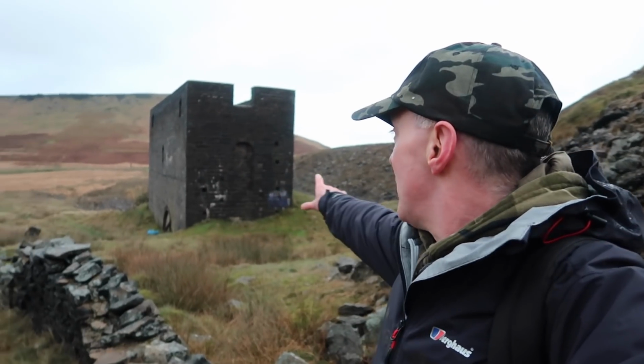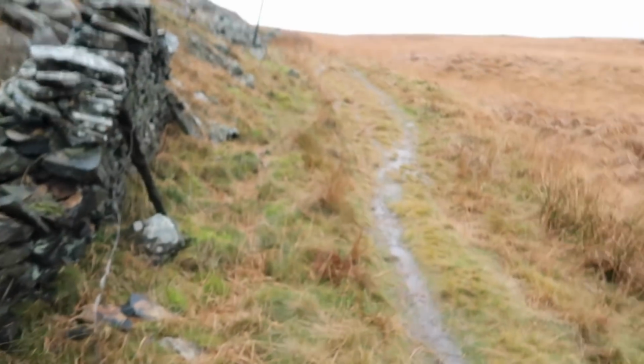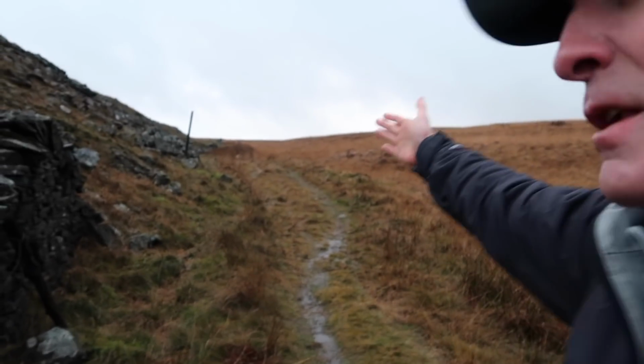So there's actually a third shaft. There's the engine house. If we walk up this path here, apparently just round this path there's another shaft, but this one is low down and capped off from what I've seen. So we're going to take a walk up the path and see if we can find the third shaft.